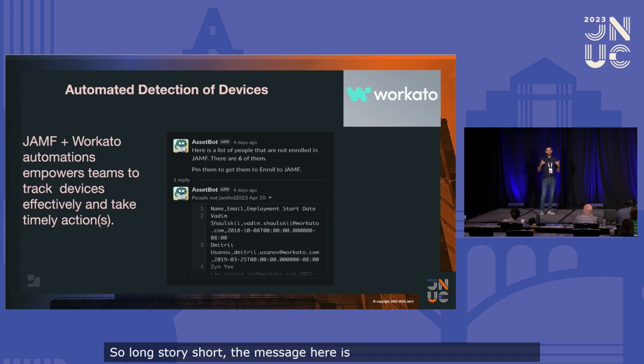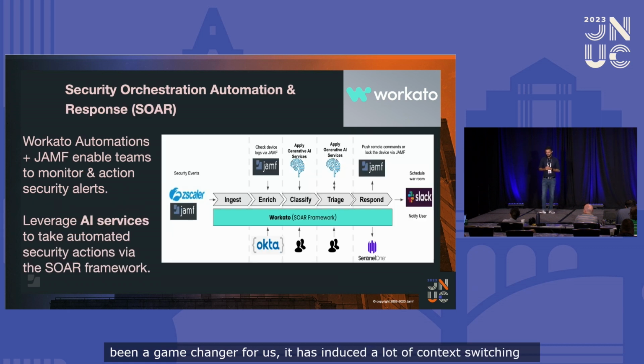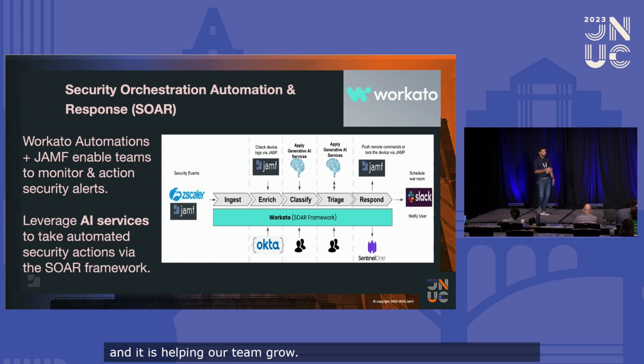So long story short, the message here is Slack with automation has been a game changer for us. It has reduced a lot of context switching. It has improved our overall employee experience, and it's helping our team grow. Right. Awesome. So I'm going to hand it over to Jayesh to talk about.